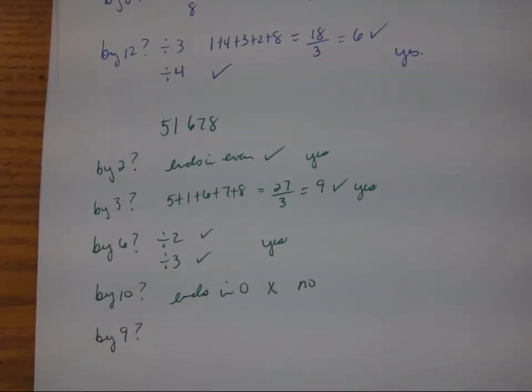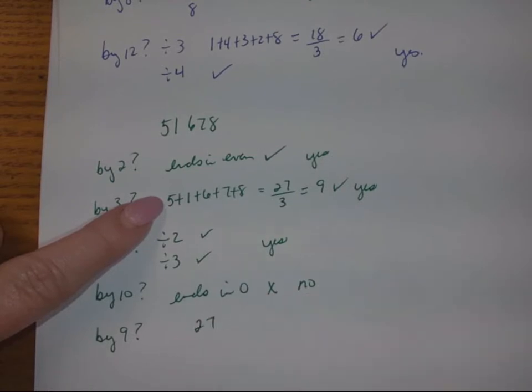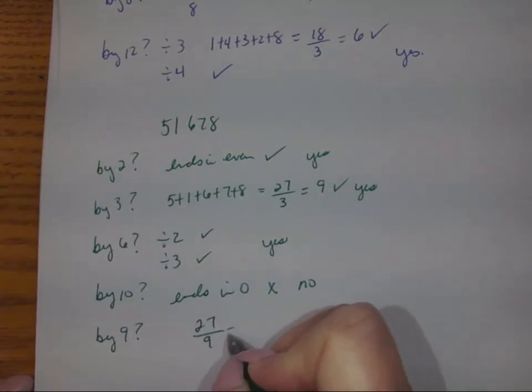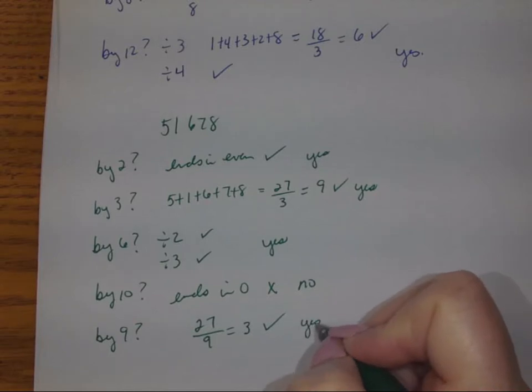Divisible by 9 tells us that we sum up the digits again, and this time we see if it divides by 9. We've already summed them, so you can just write your 27. If we hadn't done 3 already, we'd have to add them together. 27 divided by 9 gets us 3, and it works. It does not always work for both 3 and 9. Sometimes it only works for one of them, so that will be yes.